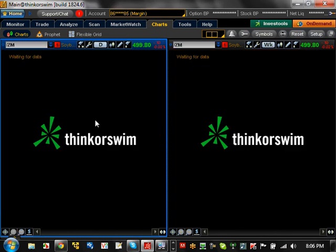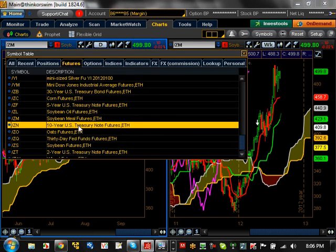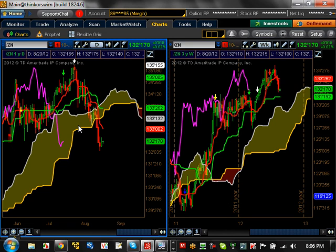Soybean meal, basically bullish trending on both the daily and weekly. Daily's now starting to get top heavy here to a point it's consolidating, which is not good. It's got to make another move out. 10-year Treasury notes, support's basically going to be 131.192. Resistance is going to be 133.262.